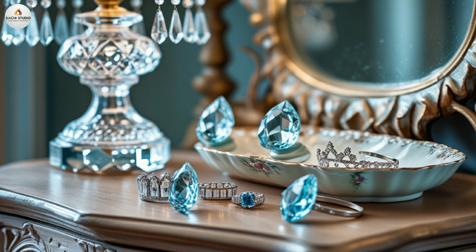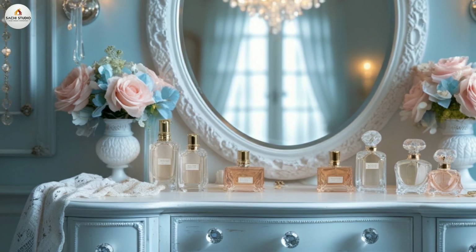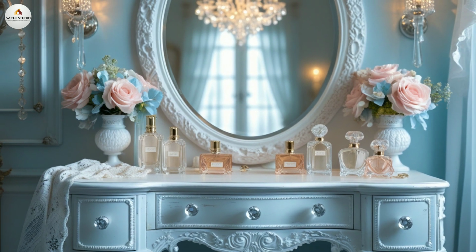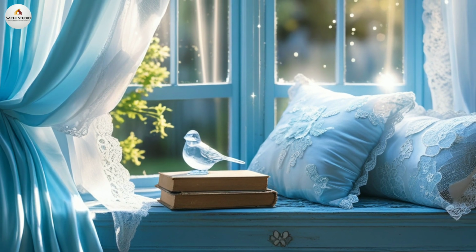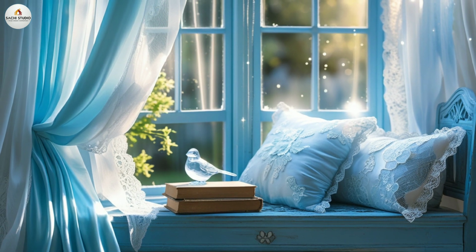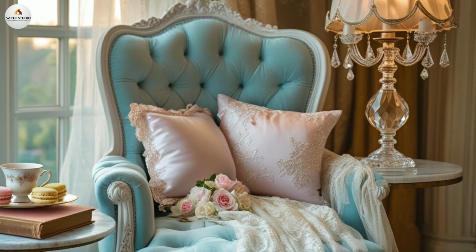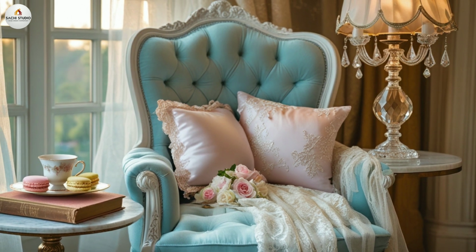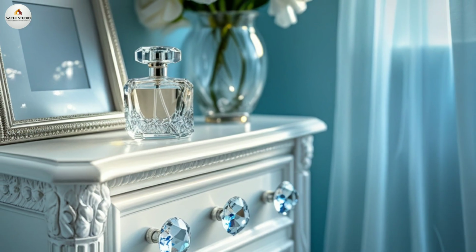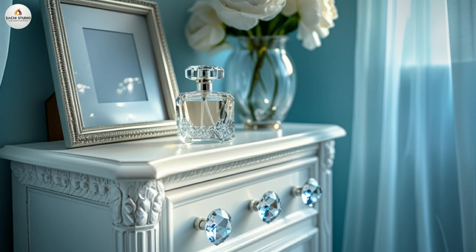Today, we invite you to step beyond reality and into the realm of timeless fairy tales. A place where grace lingers in the air, and beauty sparkles from every corner. This is Cinderella's Crystal Chamber, a space designed to awaken the magic in your heart, echoing the quiet luxury of crystal elements, the calm of pastel blue, and the regal poetry of carved furniture. Let's explore how this space can become not just a design concept, but a dream you can live in every day.